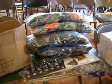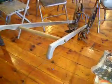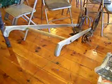We have some Christmas stuff too. I'm going to be doing gloves. And there's some gift bags there. There's other Christmas stuff too, new in the box type stuff. There's an early plow. Over here we have a box full of planes from the Boston shipyard and also shipbuilding tools in there. Nice.